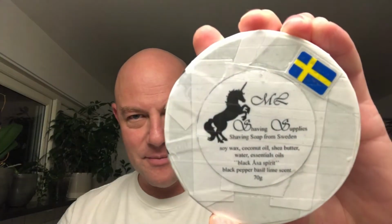Today I'm doing a Matti Lindholm Monday, Matti Monday shave. This is the Black Åsa Spirit. Let's lock the image there. The scent, made from all essential oils, is black pepper, basil and lime. And the ingredients, apart from the fragrance oils, are soy wax, coconut oil, shea butter and water.